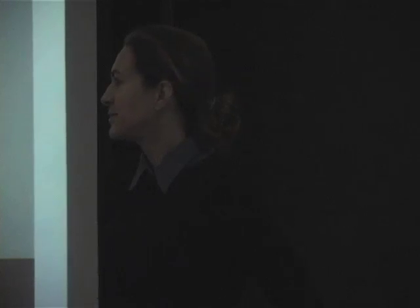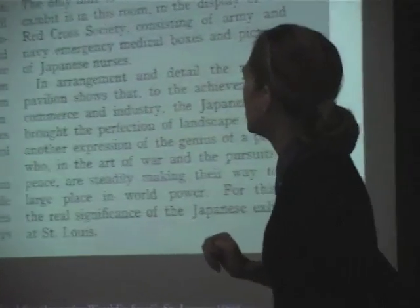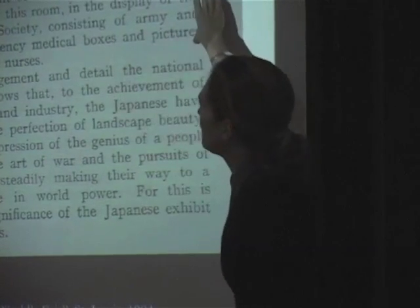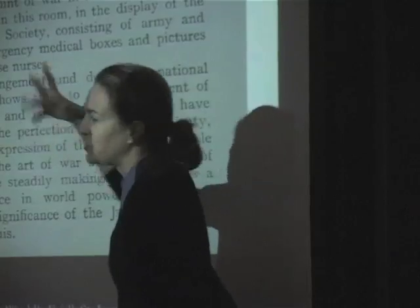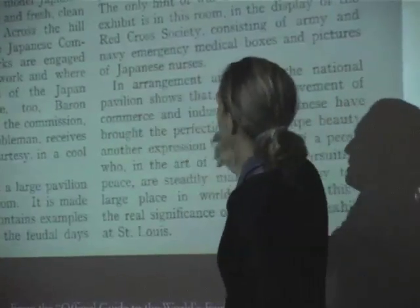Peaceful. Okay. Beautiful, peaceful. We might look at distinguished Japanese noblemen with stately courtesy, large pavilions, general reception rooms, feudal days of the sword-carrying samurai. But we do have this sort of odd bit of, well, peaceful, but at the same time, peaceful model Japanese house, fresh, clean matting betokening comfort. And Japan is businesslike and modern. 20 clerks engaged in the business of routine work. And this is also something you might see if you go visit.